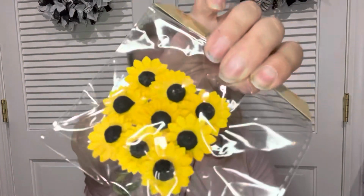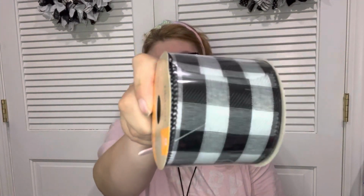Then I picked up the little sunflowers, really cute. I picked up more of this ribbon. Every time I see it, I have to pick it up. This was in the fall, but they did have it in the Halloween as well. I do love the ribbon that Dollar Tree carries, like this. You don't get a whole bunch. It's only 9 feet, but still, it's good for any DIY.